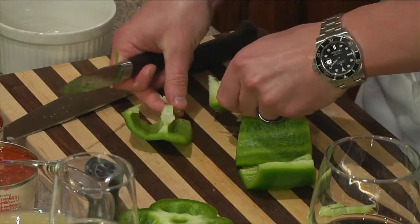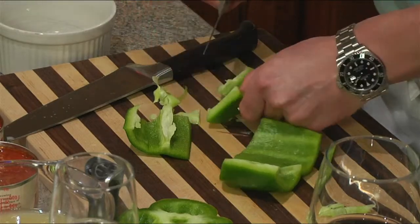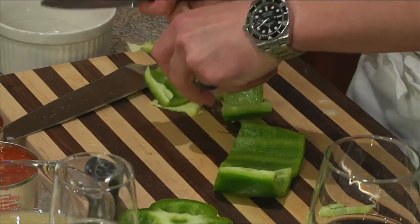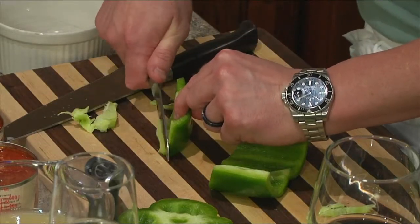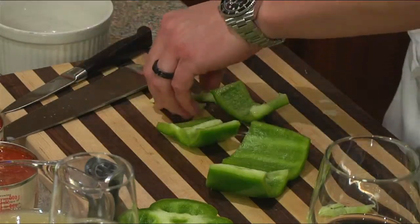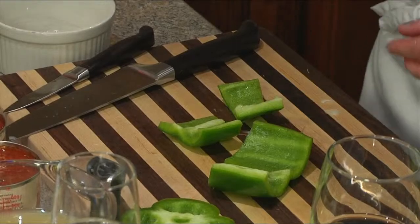Perfect. Is this part of that? Yeah, go ahead and cut that one off, too. This part is very bitter. You don't need that. Now that we got them all ready, one more to go. We're going to keep them laying skin side down. Every time you cut a pepper, you have to have the skin side down because that skin is so tough that it's easier to go in this way, because if you put the skin side up, it's very hard to get that knife through there. And that's another way to know you have a very dull knife.